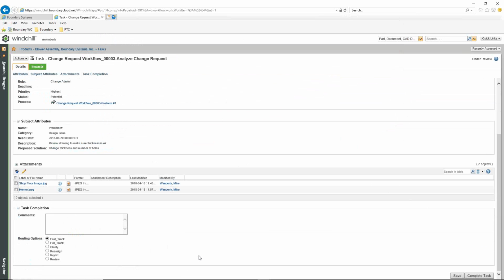All right, so down here is where we go through and specify which direction this change request needs to take. Fast track, full track, do I need clarification on this? Do I need to reassign this? Because it's not in my wheelhouse, there's somebody else that needs to look at this. Do we go through and reject it?